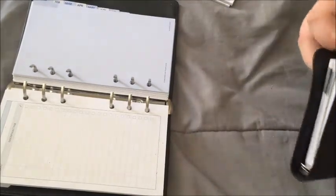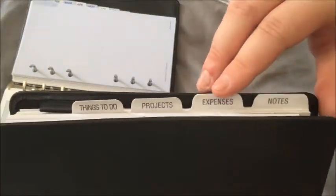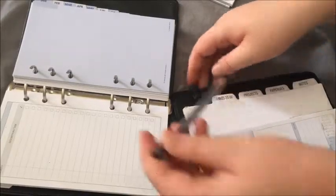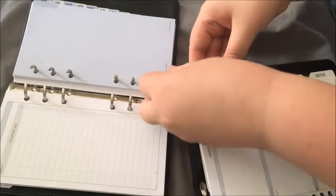Then when you close it up, you can see things to do, projects, expenses, and notes all up top. There's a pen loop here. This is just a random pen that I have. Put the pen in, close it up, and you've got yourself a nifty little planner.